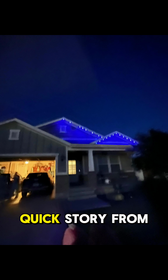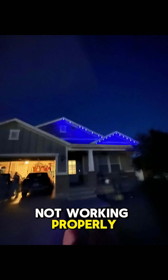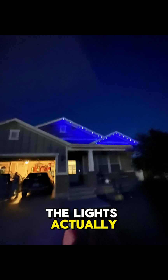I just wanted to share a quick story from this week. We got a call from a customer about their permanent lights not working properly, and they sent us this picture. The great thing about Invisilight's permanent lighting is that all the lights actually tell you what's wrong based on the color they show you. So we had to crawl through the crawl space, checking for pinch wires, bad connections, or maybe even the wrong connector being used.